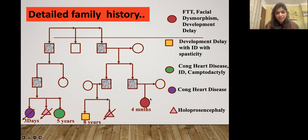the grandfather of this proband, the grandfather's brother, in his grandchildren, there was a female child who had died at 3 days due to congenital heart disease. This couple had another pregnancy which had holoprosencephaly. And they had a living child, a female child, who had intellectual disability, congenital heart disease, and camptodactyly. The rest of the family history on the maternal side and everything was fine. So now here we have a 4-month-old with a family history on the paternal side with malformations and intellectual disability.